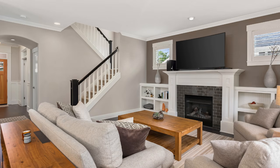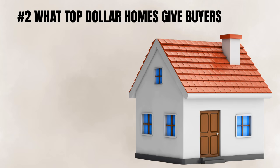And here's the part that catches sellers off guard. That question isn't about money. Even buyers that could easily afford to replace a furnace or a roof don't necessarily want to spend the first few months of their home ownership doing it or any other large project. So if buyers are quietly asking themselves that question the second they walk in, the sellers have to ask a different one too. Not what did this house do for us, but what is this house going to say to the next person? Two, what top dollar homes are actually giving buyers.